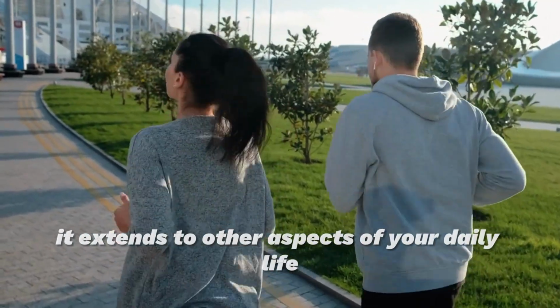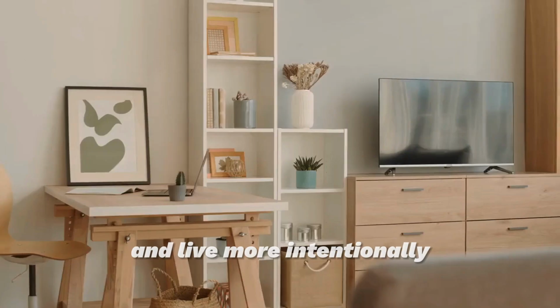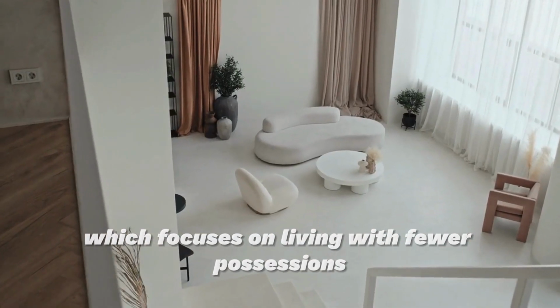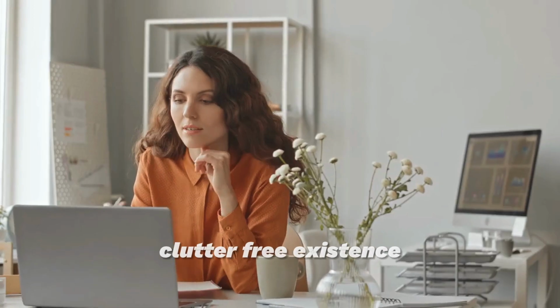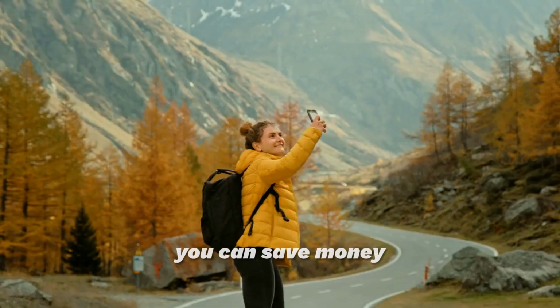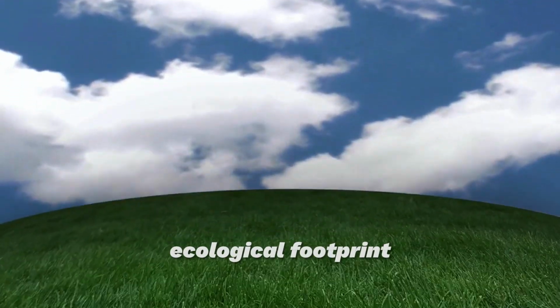Frugal living doesn't end with grocery shopping. It extends to other aspects of your daily life, allowing you to save more and live more intentionally. Consider adopting a minimalist lifestyle, which focuses on living with fewer possessions and embracing a simpler, clutter-free existence. By reducing unnecessary purchases and consumerism, you can save money, create more meaningful experiences, and reduce your ecological footprint.